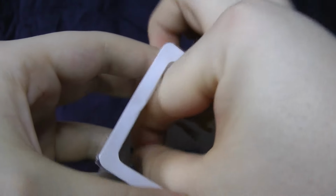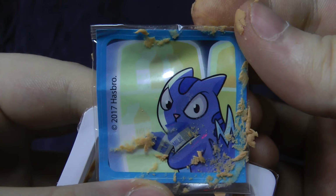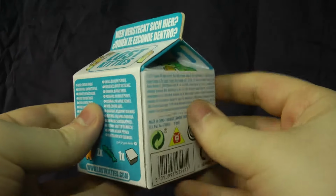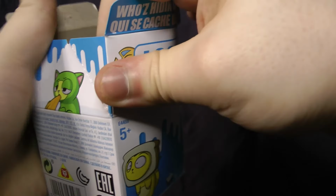I wasn't joking. Now, can we sort of split the packaging to get at this? Because this is perfectly aligned at the bottom. I mean, I got it, but I had to bend it slightly, which isn't ideal. There we go. A milk-stealing moody cat. Up next is our last box. Let's make it count. Oh, the green one is definitely puking.